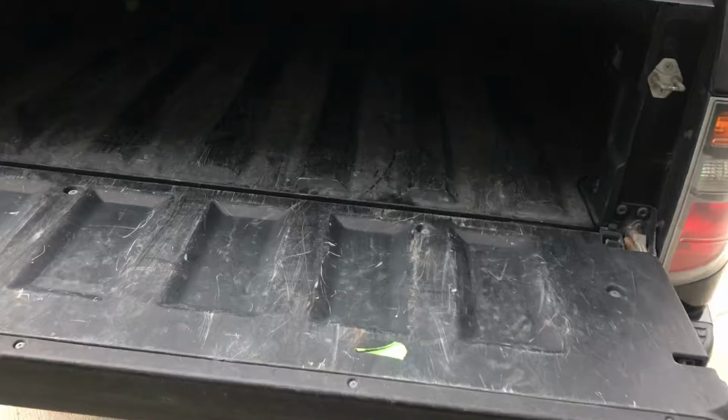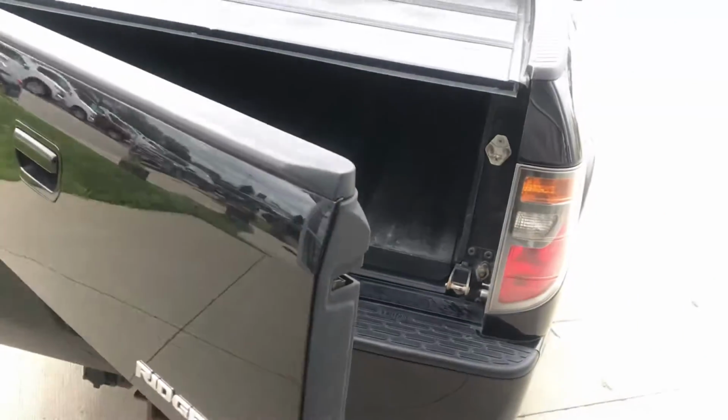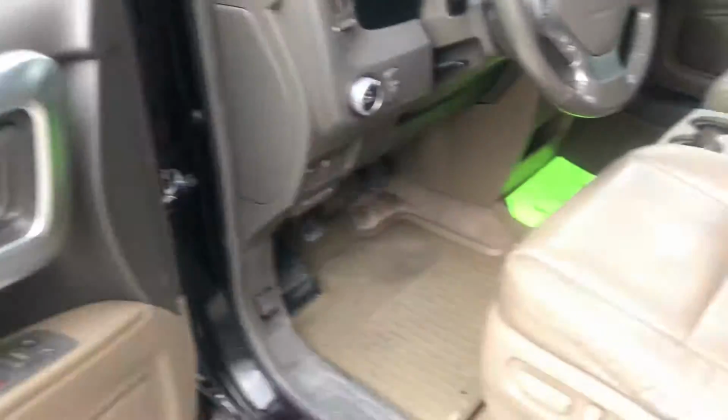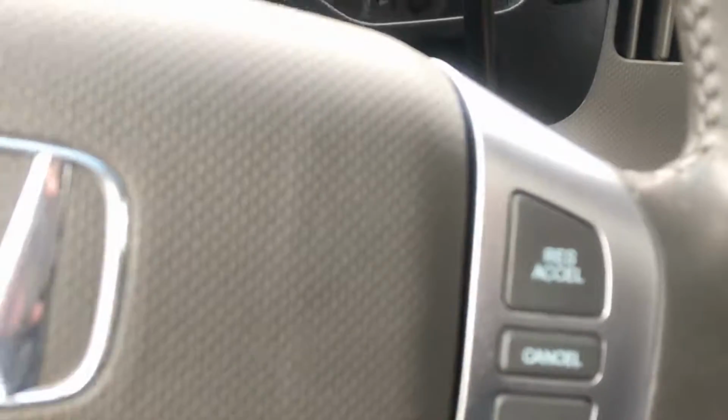For the Honda Ridgeline, I like the way that you can fold down the tailgate, bed liner, tonneau cover. Also, you can open this way. See, you can open both ways. It's got a rear sliding window. Very good condition. Okay, I'm gonna keep them seated in. So let's start it up.